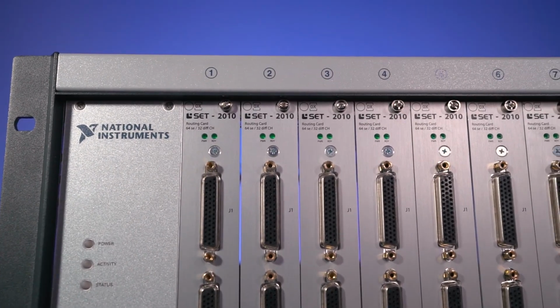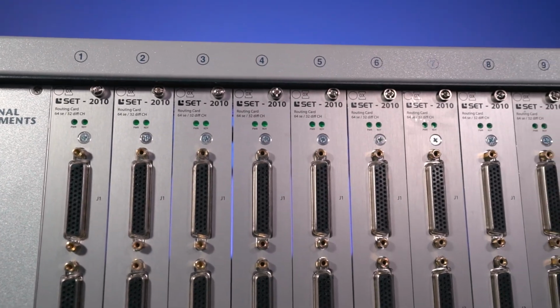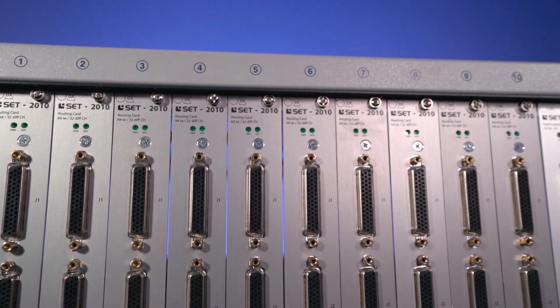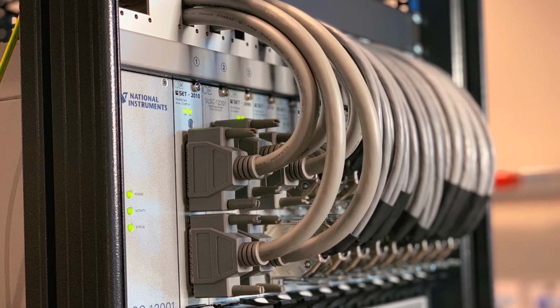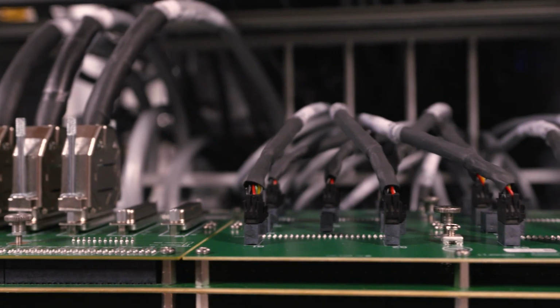But we've gone a step further than just having the same connector. We actually have the same pinout on every card, regardless of the type of signal that's being implemented. That allows us to route signals around as groups instead of individual wires. So the entire system can be connected with modular off-the-shelf cabling.